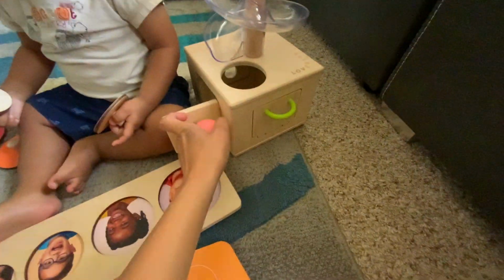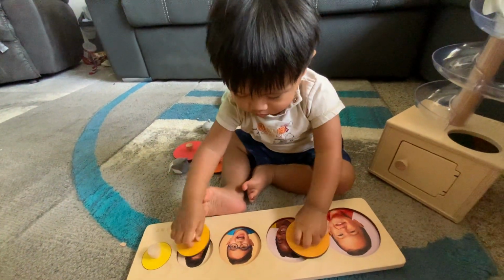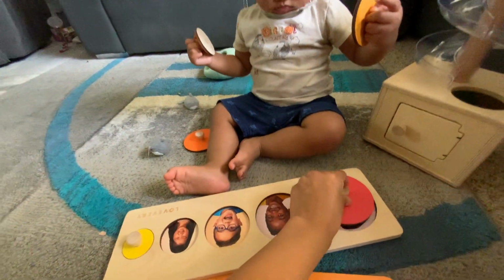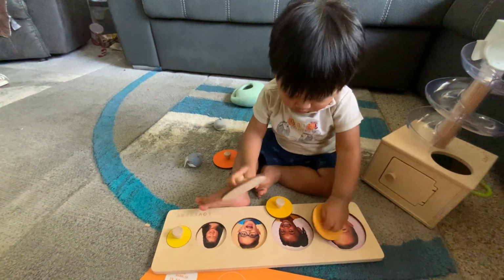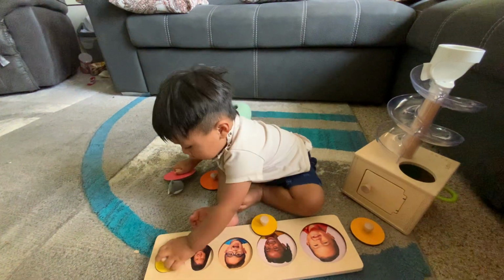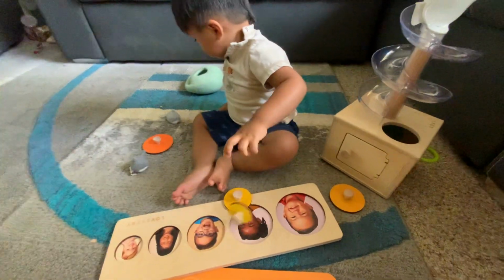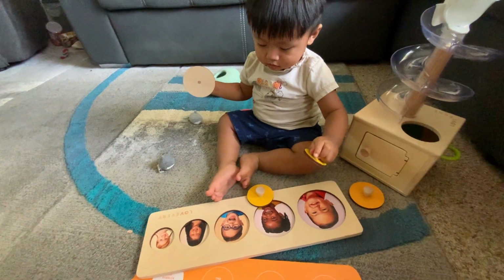Can you do the puzzle, Paeng? He's going to try it. I'm gonna put this in the red. There. That's his second puzzle, actually. We got a single puzzle last time, and I'm not sure if it's in the inspector kit, but yeah. So this one is a bigger, more complex puzzle for the baby.